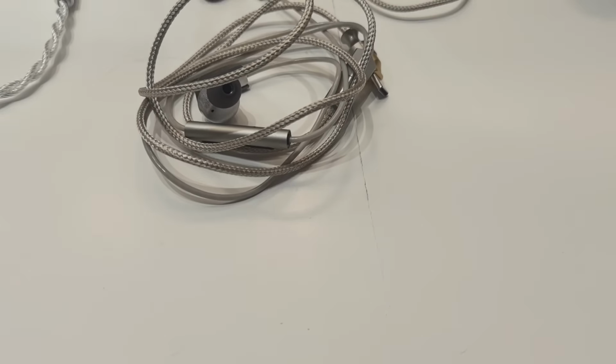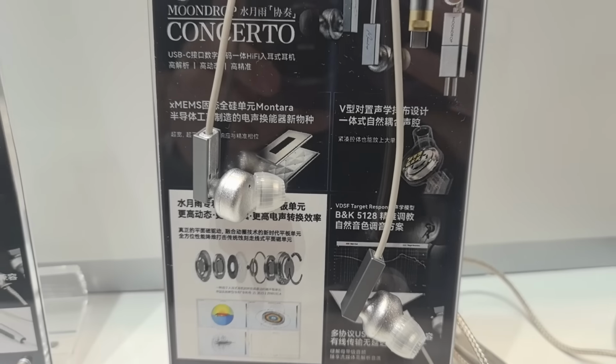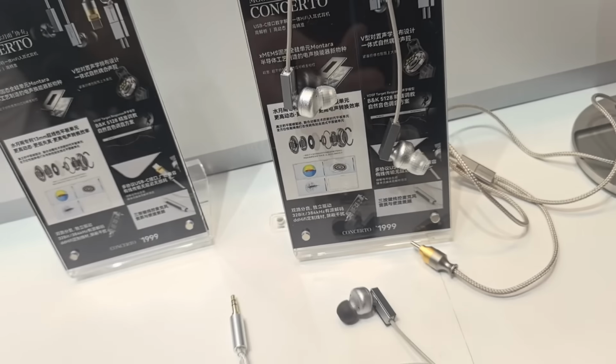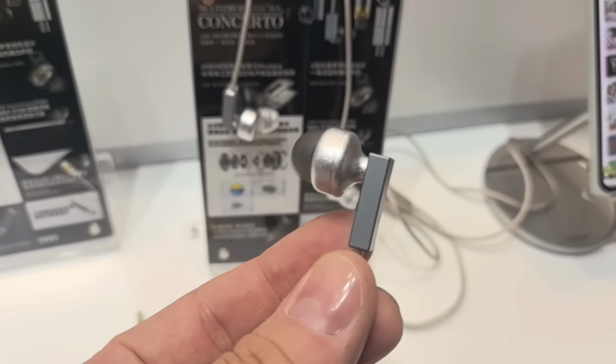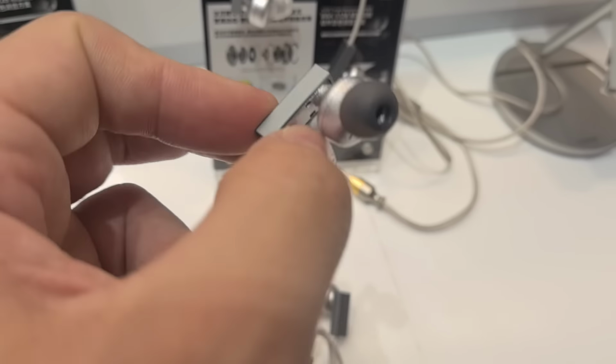First up is Moondrop. Moondrop had quite a few surprises for us at the show, and I have to start with the best, which is the Moondrop Concerto. The Concerto is a collaboration between Moondrop and DD Hi-Fi. It's a planar plus X MEMS IEM, and honestly guys, I'm telling you, this is the best upcoming IEM I heard at the show. Hands down.